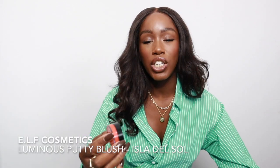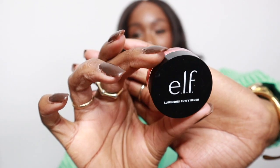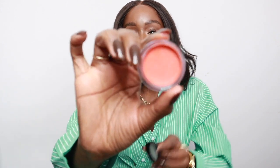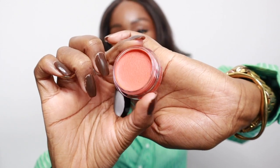Oh, I also got another one of the e.l.f. Putty Blush. This is actually a different formula, which I didn't realise when I bought it. It's the Luminous Putty Blush, which is supposed to have more of a sheer kind of luminous finish. And I'll be honest, had I realised that, I wouldn't have bought this, because that's not really my thing. I'm not loving this one. Isla del Sol is the shade. It's like a super bright orange, which is right up my street. I don't even feel like the camera's picking up how orange it is in real life. It's like almost luminous orange. I don't love this, to be honest.